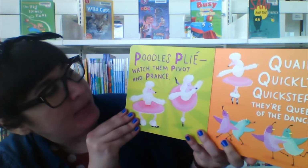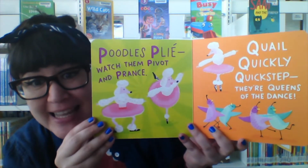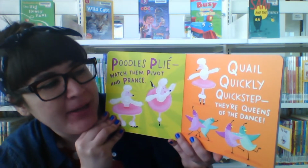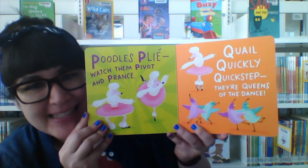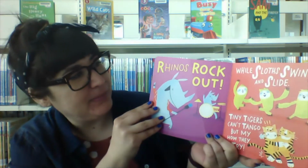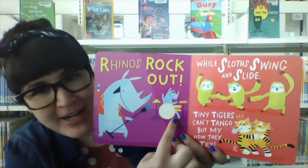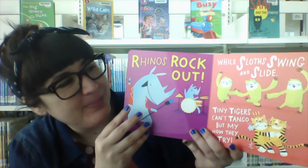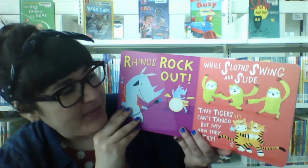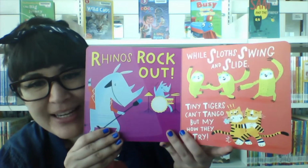Poodles plie. Watch them pivot and prance. Just like in ballet. Quail quickly quickstep. They're queens of the dance. Rhinos rock out. This one has a drum. While sloths swing and slide. Tiny tigers can't tango, but my, how they try.